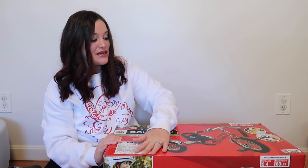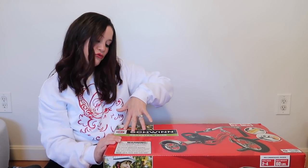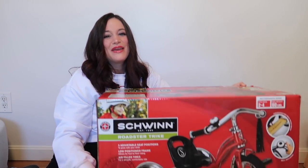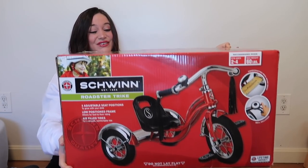So this is the big ticket item from mama and dada. It is a Schwinn Roadster tricycle. We got him this really cute, let me see if I can pick it up. Yeah, I can, it's not that bad. It is a tricycle. How cute is that? Okay, I can't carry that for very long because it actually is a little heavy.